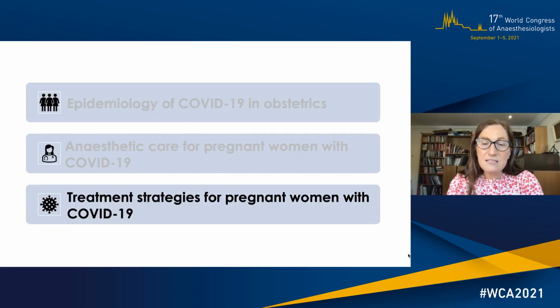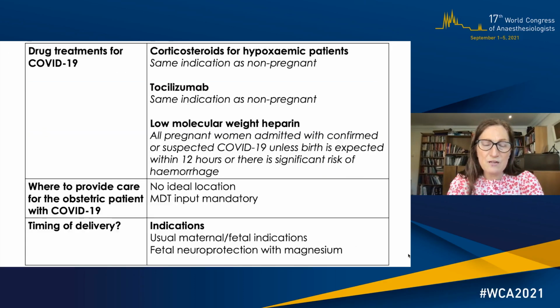Moving on to briefly consider some treatment strategies for pregnant women with COVID-19. We know from studies, the RECOVERY studies and the REMAP-CAP studies, that corticosteroids and tocilizumab have a valuable role to reduce the severity of COVID-19 infection. And these drugs should be used in obstetric patients with the same indications as the non-pregnant population. We know that COVID-19 infection increases the risk of thrombosis in pregnant women who already have an increased background risk of thrombosis. So it's essential that any woman with confirmed or suspected COVID-19 infection receives thromboprophylaxis with low molecular weight heparin.